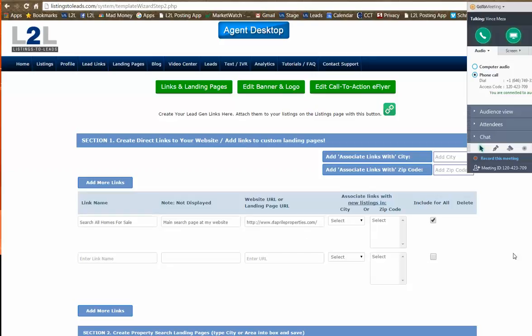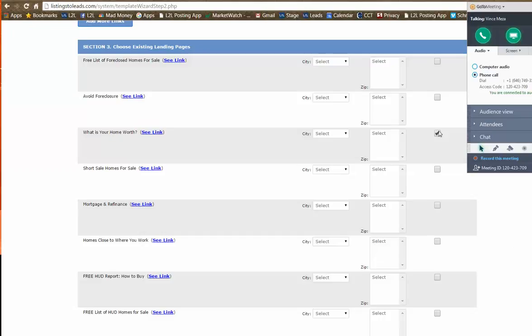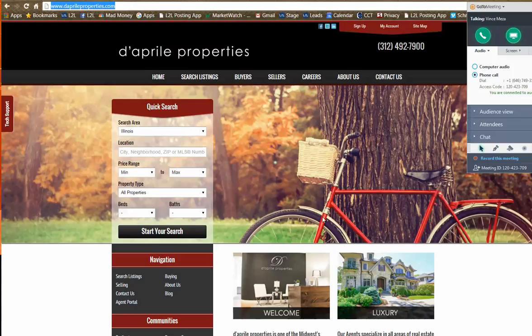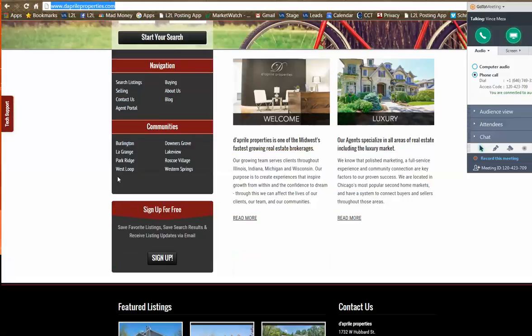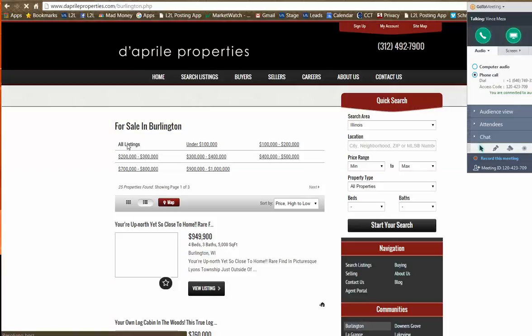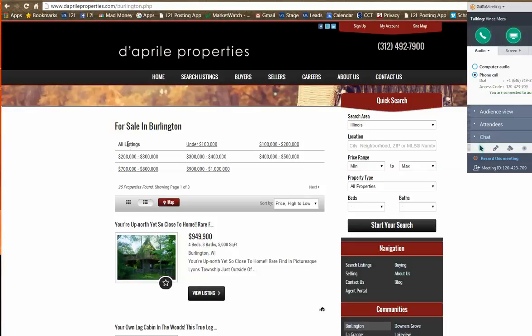It's going to say search all homes for sale, and it is going to point to the home page of her website. Down in section 3, I also check this box, what is your home worth? And that means that's also going to be a default link. So all of her listings are going to have a link that says search all homes for sale and what is your home worth? Okay? So another area, let's see here, here's navigation. Here are communities. Let me click on Burlington and let's see where communities go. And usually a real estate agent has certain markets. Yeah, this is a pretty cool site actually. I glanced at it earlier before the call.